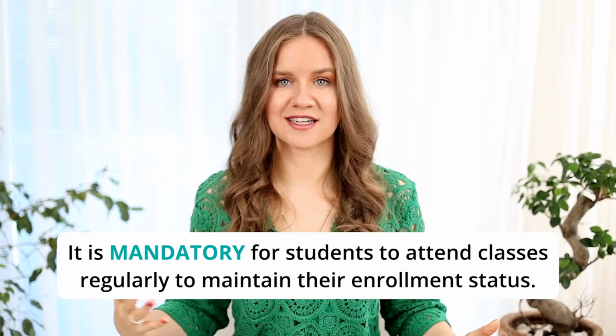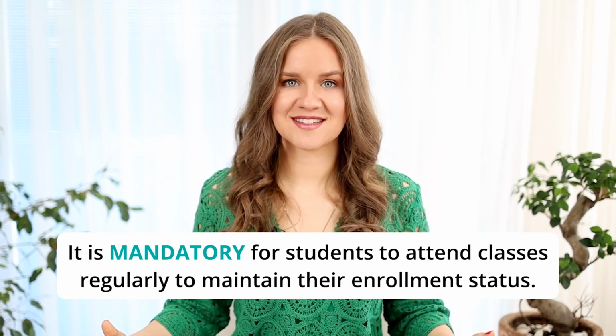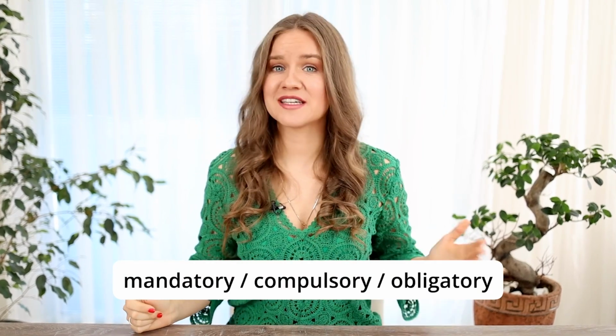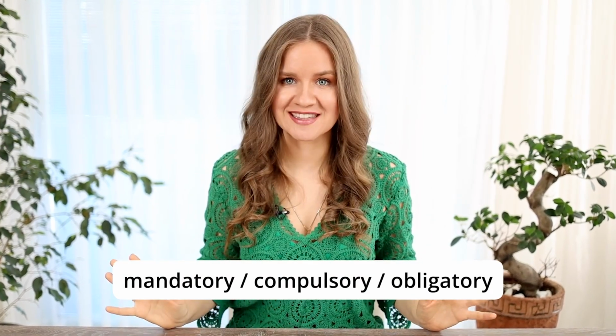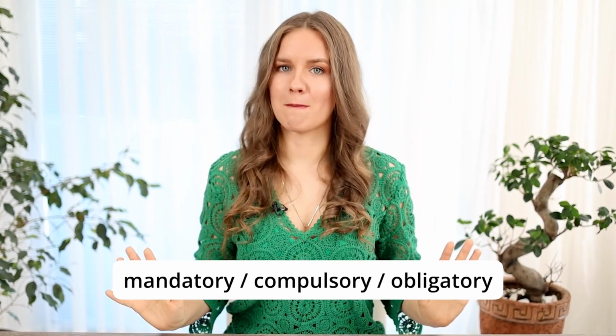I hear this word a lot in conversations on both the speaking and listening sections of the test. You'll see something like this. It's mandatory for students to attend classes regularly to maintain their enrollment status. Some nice synonyms are compulsory and obligatory. Just recently, I saw the word compulsory on one of the reading tests, so make sure you have it on your list.